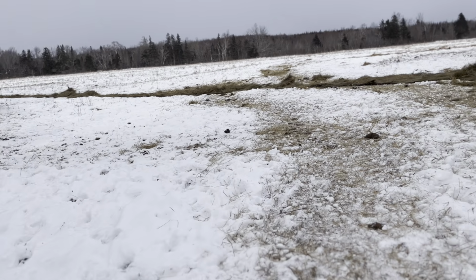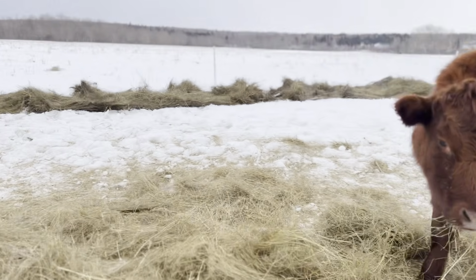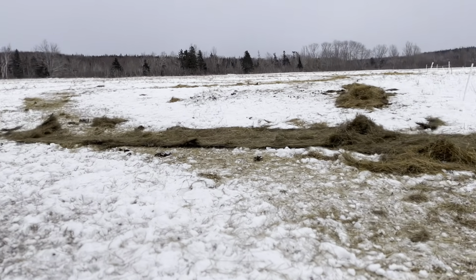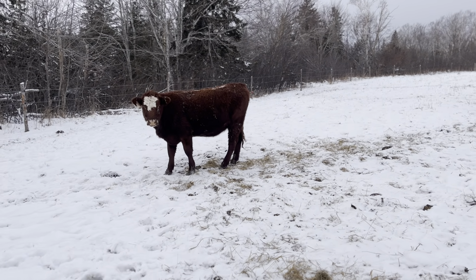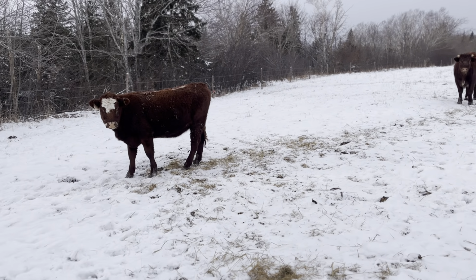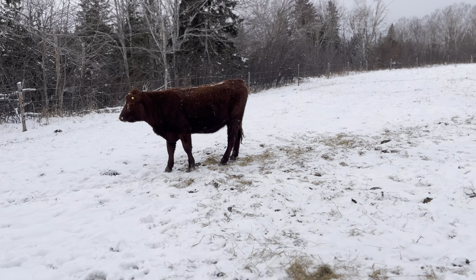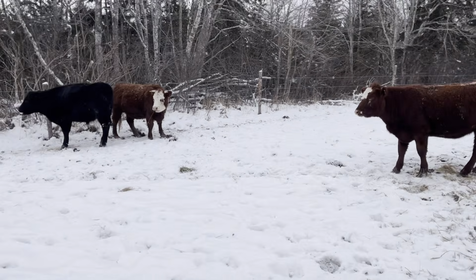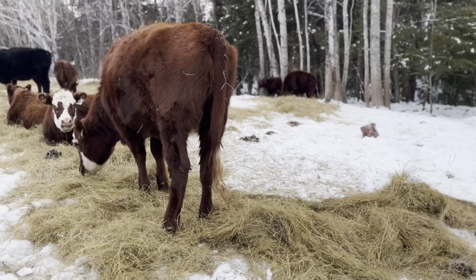And barns, they do have some advantages. They're wind blocks and they might block freezing rain, but they're just really vectors for disease. The animals don't perform well in there. They're better off outside in the elements, getting sunshine, and moving around the farm.